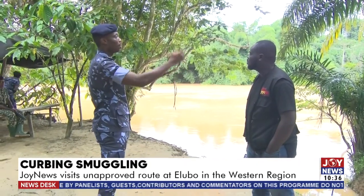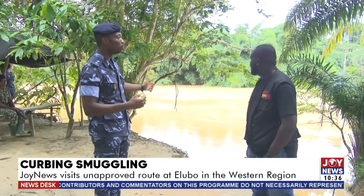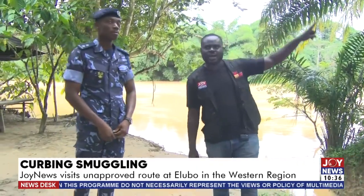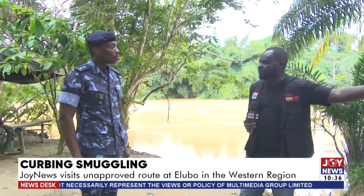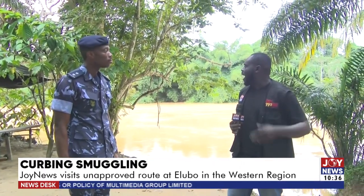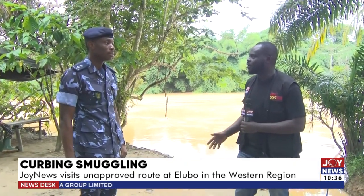There are several of them, and you will see canoes being used to ferry goods and people across like that. I was here alone last night, at the other side, but it was very difficult using the side because it was extremely dark, poorly lit. And your personnel are supposed to be here? Yes. They sit here all the time.